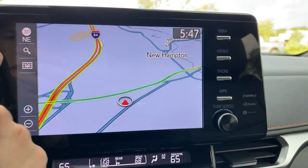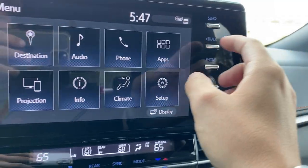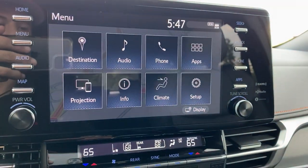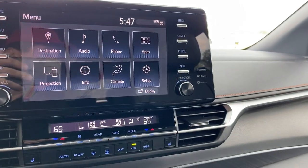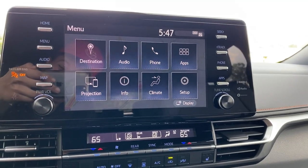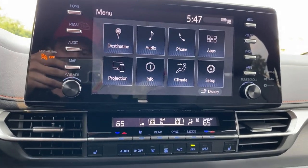On to the right side, I have seek and track for my music, phone, which will show my contacts, call history, favorites, etc. once I'm linked in with Bluetooth, and then apps for my very controversial Intune app suite. Toyota people, let me know what you think about Intune app suite. I'm not going to comment.